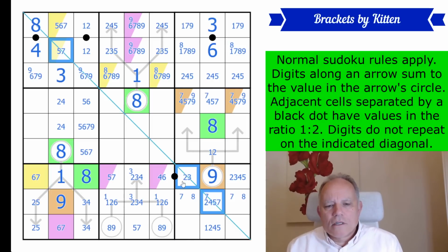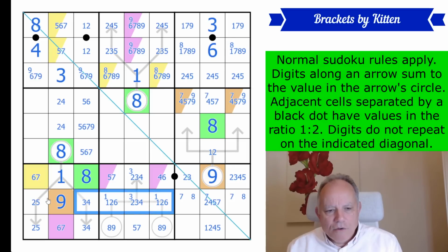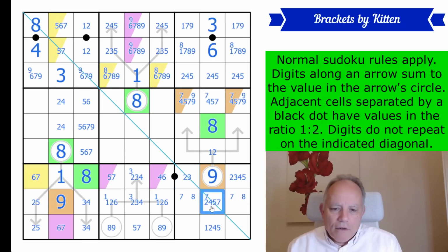Okay, I'm gonna say this again. If that is a 3, that's a 6. This is a 1, 2 pair. We now have 1, 2, 3, 4, 5 there. And this has to be 7. So if that's a 3, that's a 7. If that's a 2, well, I don't know this is a 7, but I know it's not a 2, so that can never be a 2.